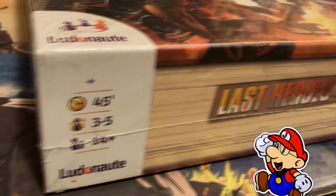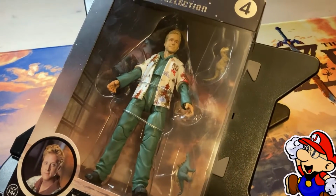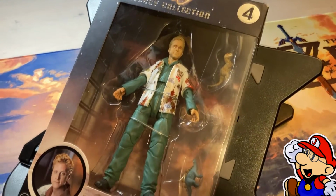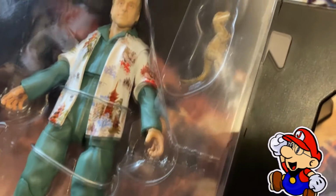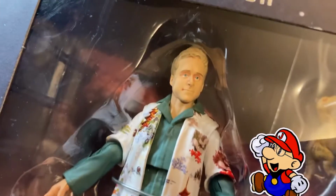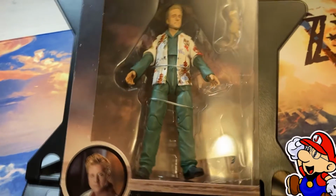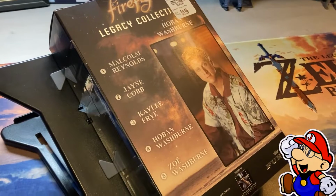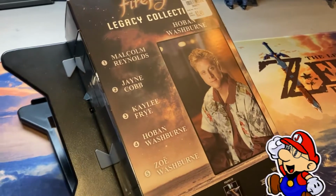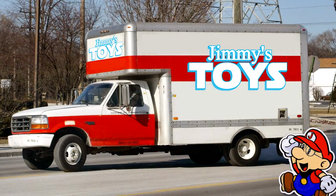Here's kind of a random find. Another Tuesday Morning pickup for $3. Wash from Firefly. Apparently this figure is like 6 years old, but somehow it's in Tuesday Morning in my little area. So picked it up. I thought it was a good deal. Wash was my favorite character in the series and movie that was Firefly and Serenity. All right, so I think that's going to wrap up the quote-unquote toy section for this video.